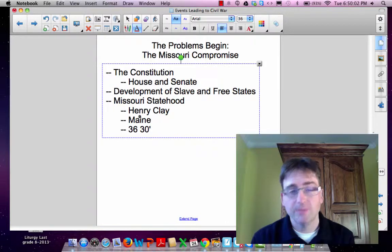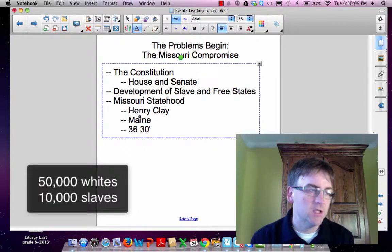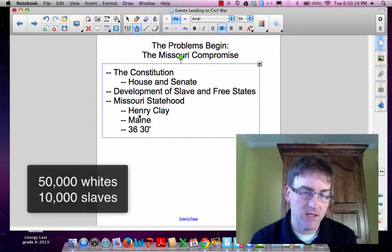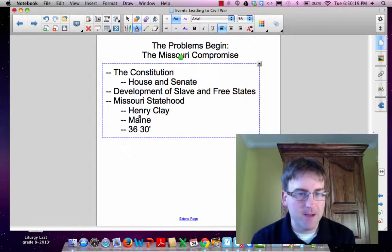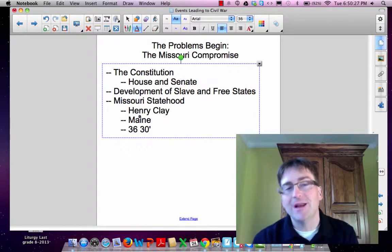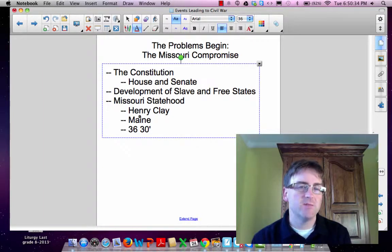Now, the Missouri Territory had about 50,000 white people living in it and about 10,000 slaves. The territory obviously then applied as a slave state. It wanted to become a slave state. But that would tip the balance either way. It would tip the balance to make it more slave-owning than free. So Congress, therefore, did what it does best. Doing nothing. Congress refused to entertain any bill, just sit and wait, which is what Congress does best.